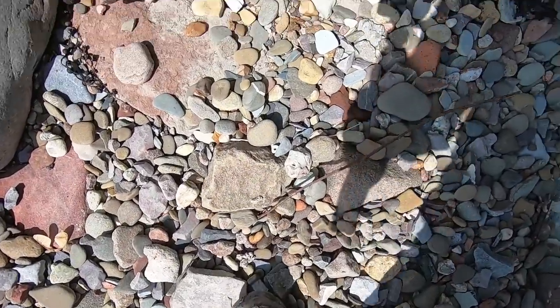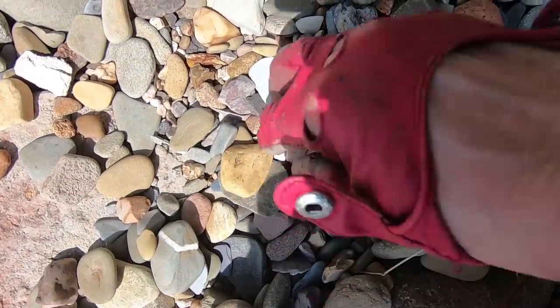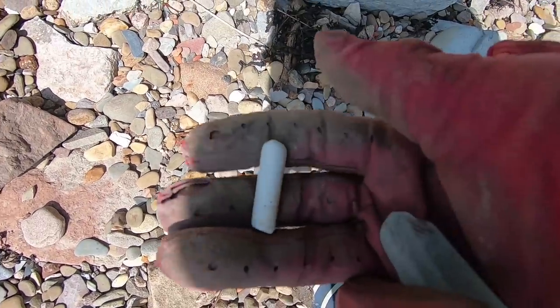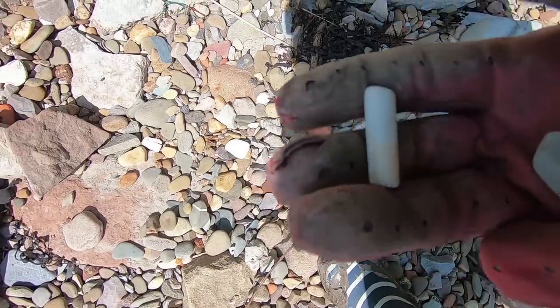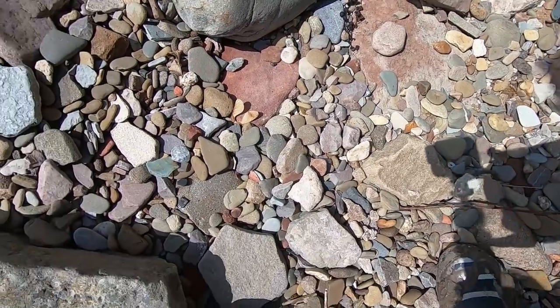Lots of pretty stones. Oh, what's this? Is that pipe stem? Surely not. Is that another piece of pipe stem? Yes, it is. Oh, look, another piece. Wow. So exciting. Right, let's keep looking. There may be more.